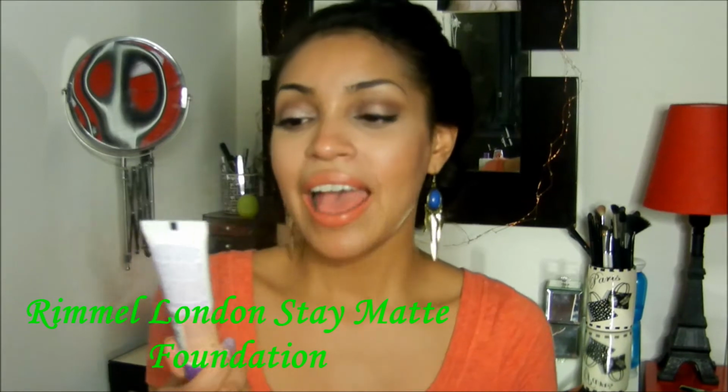My first foundation pick is the Rimmel London Stay Matte Foundation. I've heard a lot of different reviews on this. It says it's lightweight and people are saying it's not. Then some people say it accentuates the dry patches on their skin. I don't have dry patches, and if you're an oily skin kind of girl, you shouldn't either. But it does control shine up to 8 hours.